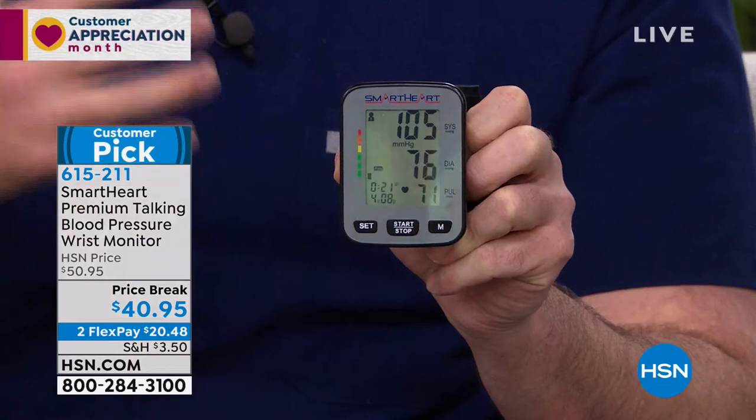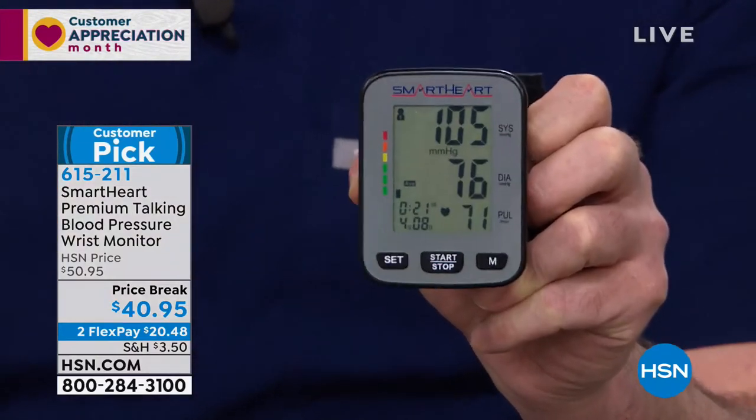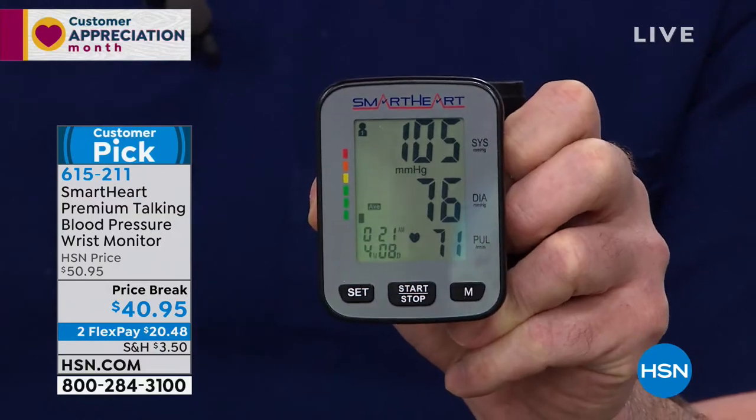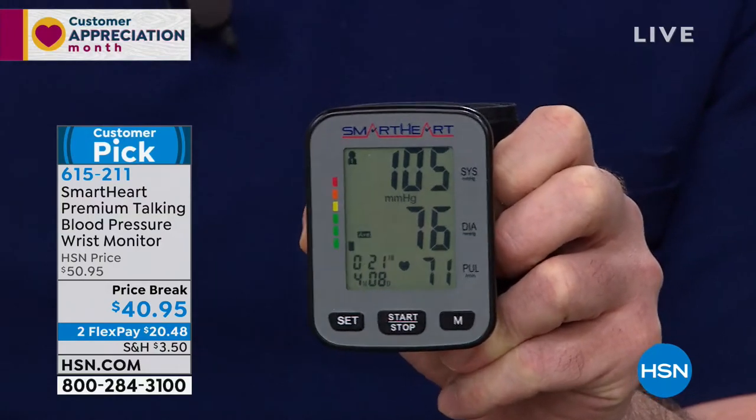And what I want you to do right at the beginning here is think about that person. It might not be yourself that has high blood pressure or a history of this stuff in the family, it might be a loved one of yours. For me, it was my mom. She had a heart attack years ago. The doctor told her, you need to check your blood pressure with a reliable device every single day.